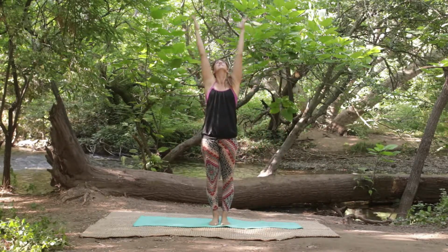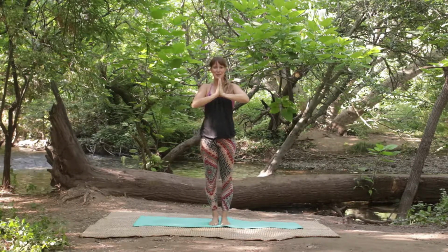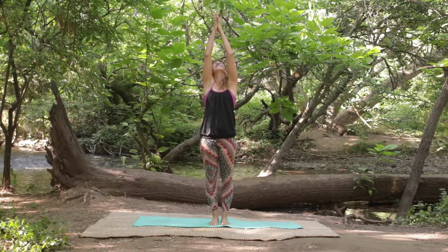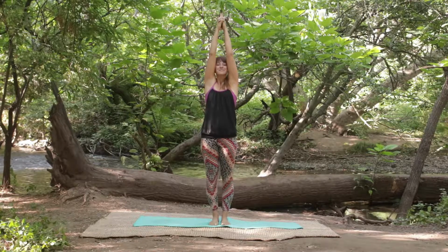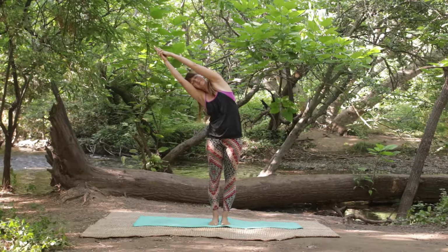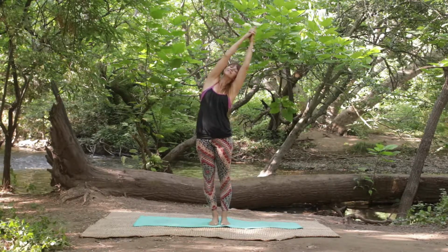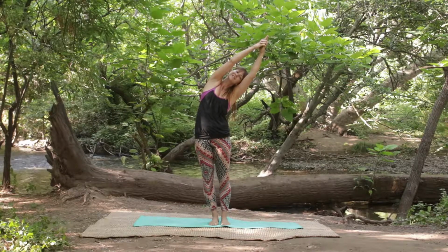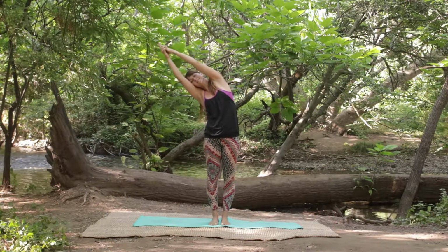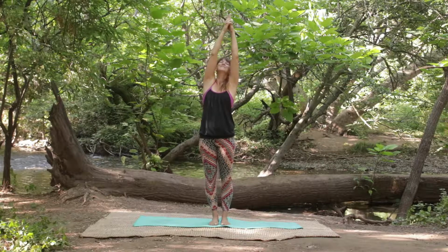Good, reach those arms up. Exhale, hands to heart. Very nice. Again, big reach. Inhale. And we're gonna grasp those hands together, stretching over to the right, pointers face up. Inhale, reach. Exhale, opposite side. Big reach. Enjoy the stretch. Find your breath.